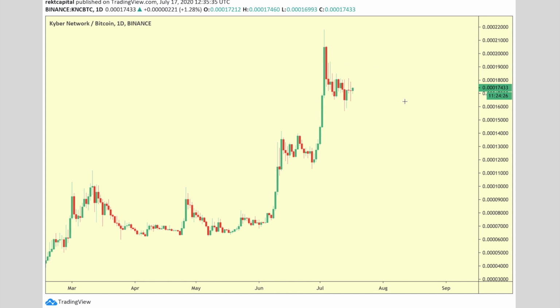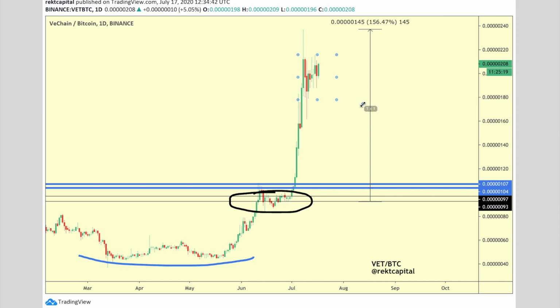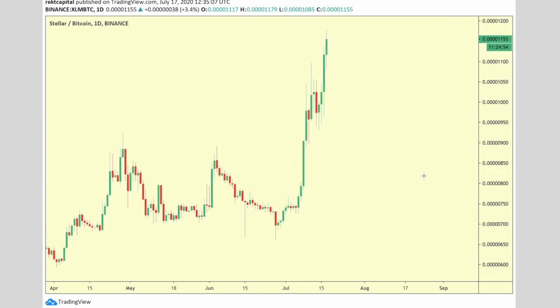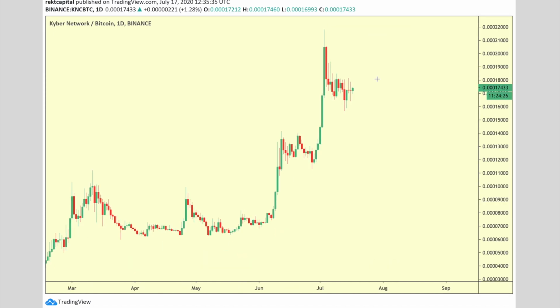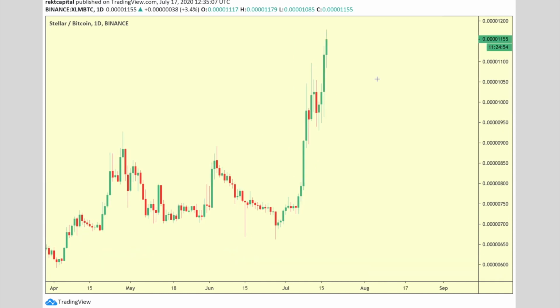in Kyber Network, reaccumulation in Vechain, and you saw reaccumulation in Stellar already, because Stellar only just broke out from its ascending triangle and has enjoyed a 14% rally towards the upside. So what's the difference here? There is no difference. They all have something in common, and that's a potential consolidation range at highs, which could very easily become a reaccumulation range breakout.